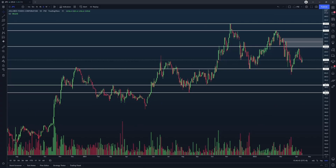Next, tignan po natin tong Jollibee, no? Now, tong Jollibee, as we mentioned before, nagpo-form na tayo ng lower highs and lower lows, no? So, ito yung high mo, di ba? Low, high, potential lower low. Tapos, ito ngayon, ano yung nangyari? Price has been pushing back up. Bumitin tayo ng konti prior to hitting yung supply zone natin dito.